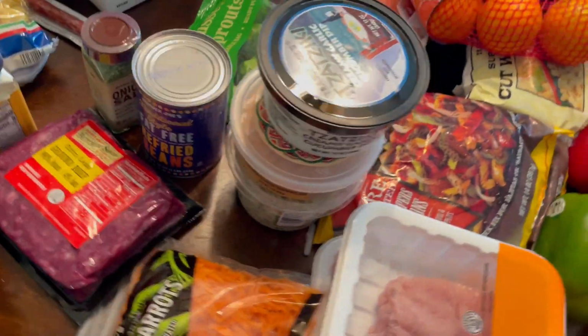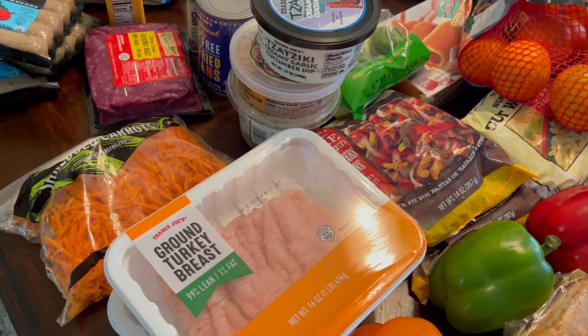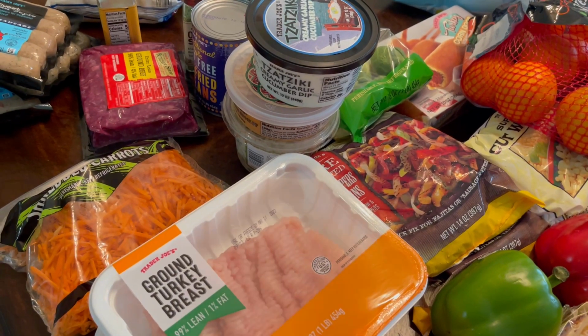And I think that about wraps up my Trader Joe's haul to get going on a healthy lifestyle again, get my healthy habits back in order.